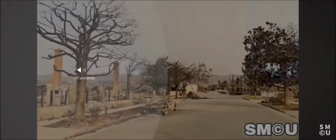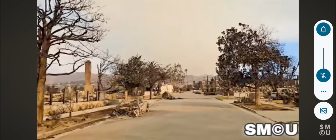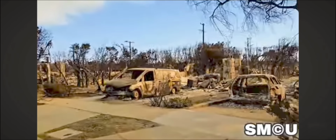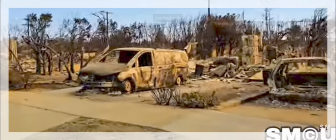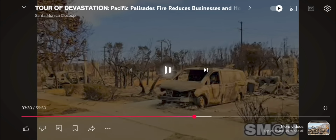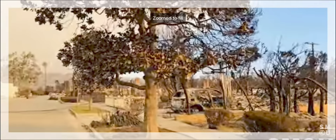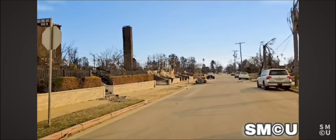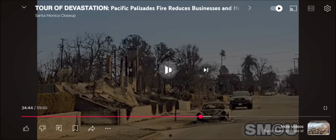What you're going to see is a repetitive pattern. 100% of these cars have 100% of their glass gone. You see the missing back hatch on this car right here? That's another repetitive pattern. Traditional fire does not do that. And you will see that over and over. Missing hood, missing doors, missing back hatch, missing all of the glass. Leaves still on the trees, shrubbery still surrounding. That car has missing doors as well. And this repetitive pattern is something you will see on Santa Monica, what's the rest of his channel name? Close Up. He gives you a walkthrough you're not going to see.